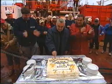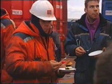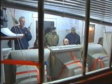At 3 o'clock in the afternoon, the Kursk is secured firmly against the bottom of the Giant. This calls for a little party on board. The most critical part of the entire operation, pulling the Kursk loose from the sea bottom, has been successfully completed.